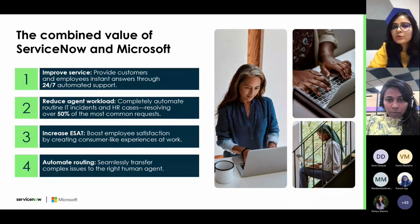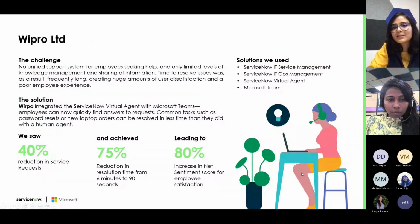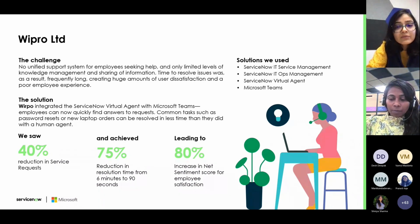Now we have a lot of customers who've achieved these results. Given the paucity of time, I'm just going to pick up two customer case studies. If you move on to the next slide, the first customer that I want to talk about is Wipro. I do believe we have some representatives from Wipro on this call as well. And this is a big moment of pride for Wipro, because we know it's a huge mammoth organization with more than 250,000 employees spread over 66 countries. When the world shifted to a hybrid and remote work model, it became extremely difficult for an organization of that size to manage all those disconnected apps and provide support from all of those without a unified system. And if a unified system is missing from the scene, then employees find it extremely difficult to find answers themselves. It increases the pressure on the agents who are trying to serve these employees, and the resolution time really increases.